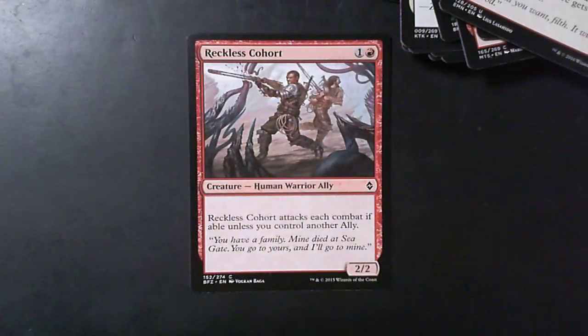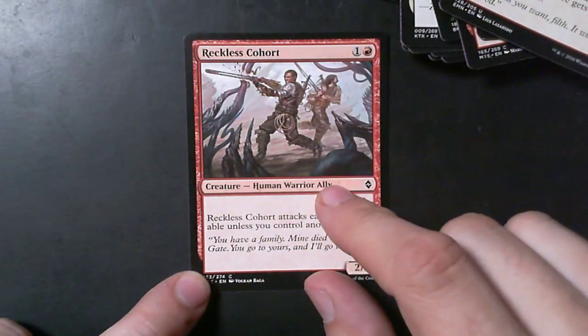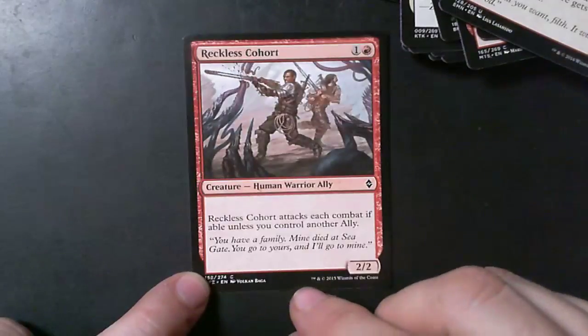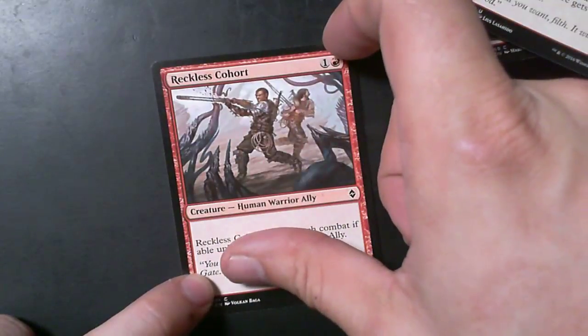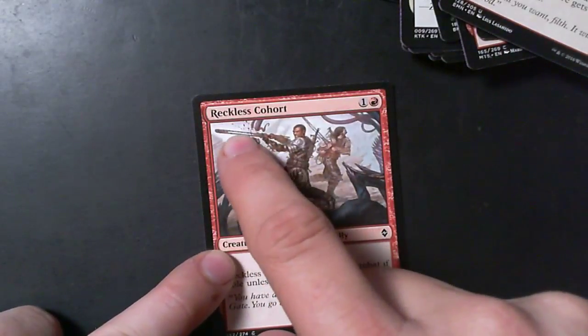The Reckless Cohort. Human warrior ally. Reckless Cohort attacks each combat if able unless you control another ally. So another ally card. Does that mean this doesn't attack if I have more than two allies? Whatever. Looks cool. He's got some sort of chain. Oh no, it's not a chainsaw. It's just a blade with a space in the middle, which is dumb because that means it'll crack easier.